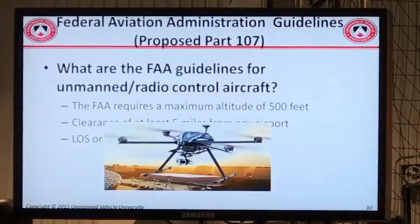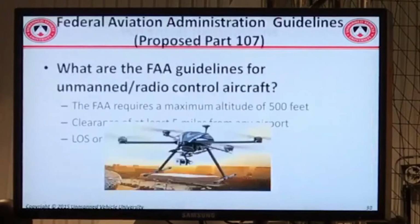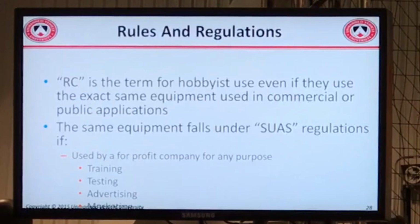Okay, we are going to talk about rules. And the last thing we'll talk about, there are 2 different realms of flying a drone. Number 1 is for recreation. I'm going out having fun. I can fly on public land for recreational drone use as long as I abide by RC rules.